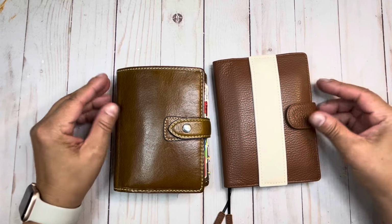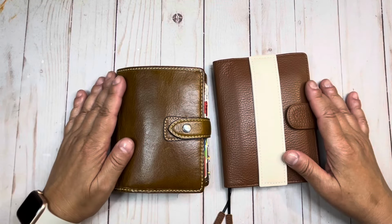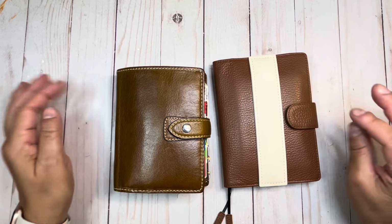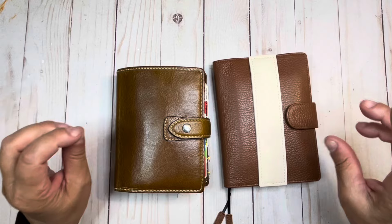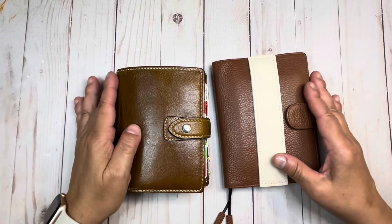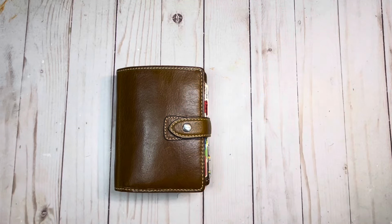So I wanted to share my system. It is the same exact system. It's the bullet journal with Franklin Covey with a dash of GTD. I always say that because I like to pick and choose what I like from each system, merge them into one, and make it work for me. So let's start with the Malden.